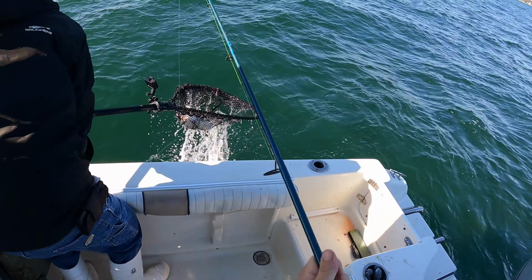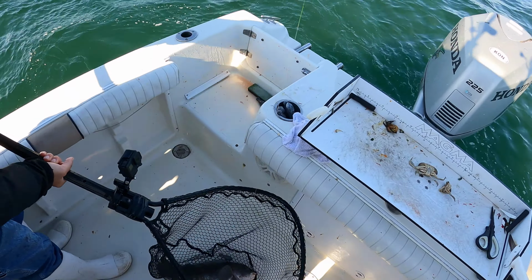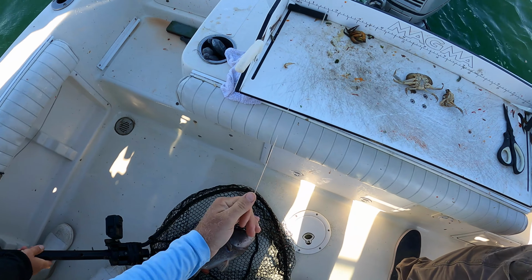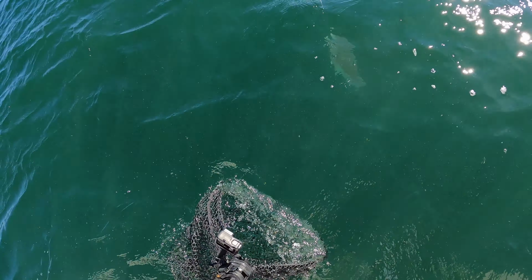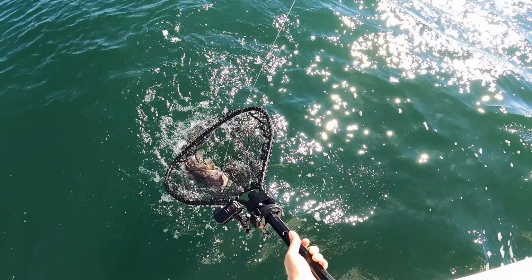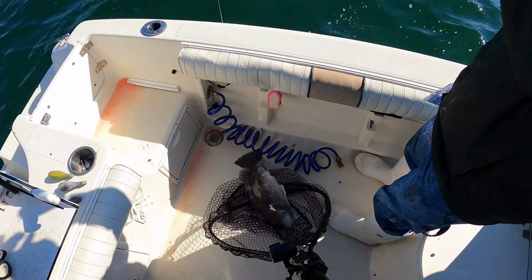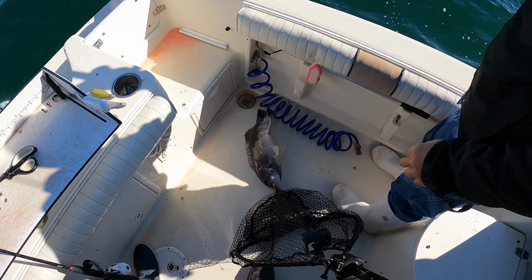Get him. This fish is a female. Notice the darker color pattern, the belly not so white, and the chin being much smaller. Bring him over to me. Got him. Slack out. There you go. Oh, that's a good one.